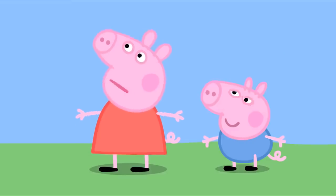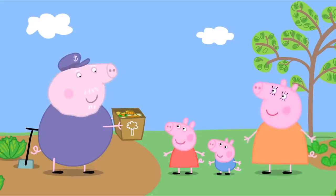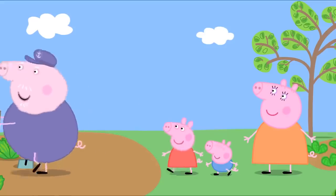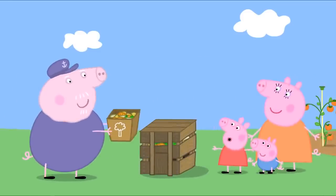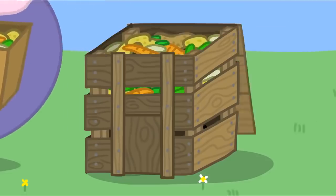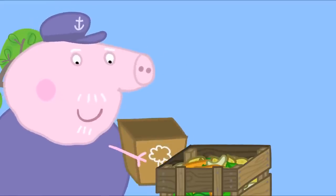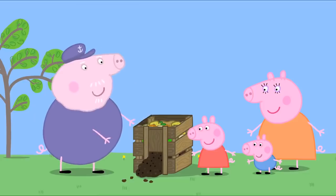Does your garden eat vegetables? Oh, no, Peppa. These peelings are for my compost heap. What's that? I'll show you. Here it is. It's a wooden box. Yes, Peppa, but it's a very clever wooden box. I put these peelings in the top and then out of the bottom comes lovely rich earth called compost.